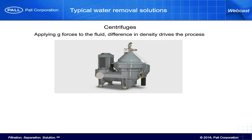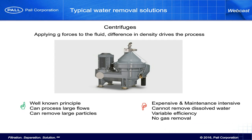Now, by applying centrifugal forces to the fluid, what we simply do is multiply this gravity force, and we create rotational Gs. In doing so, we can separate free water from the oil phase fairly rapidly and fairly efficiently. It is a well-known principle, and one of the main advantages is that you can process quite a bit of flow. It's a process that will be efficient at removing bulk amounts of free water. However, it will not be able to remove dissolved water.